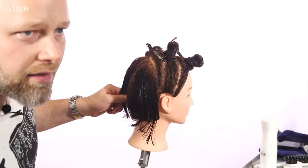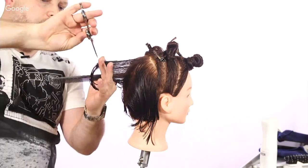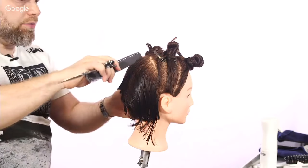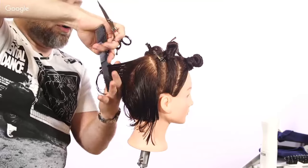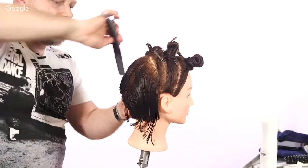All right. So now what we're doing is, I'm combing with the fine teeth of the comb. And here's the essential part where, again, we have to keep that angle really, really sharp, because this piece has to work its way down into the rest. It's very easy to cut this piece too short. So you have to be very cautious that you don't cut this piece too short, but you don't leave it too long either. Because if this piece is too short and it's not really connected, it's not going to lay right.